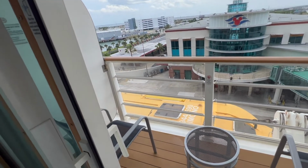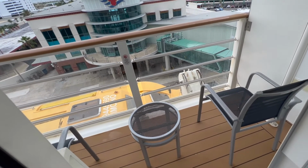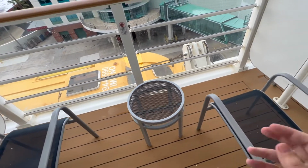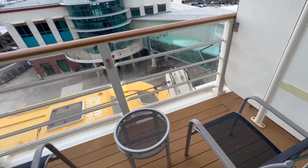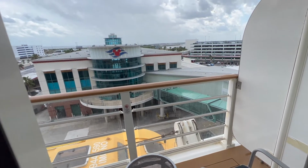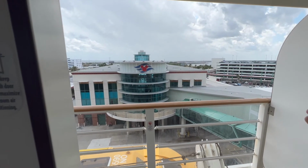And as you can see, there's two chairs and a little table. Actually a fairly decent sized balcony. I mean, pulling the chairs back to the wall, there is still plenty of space in front of the chairs. So very large balcony, which I'm excited for. But yeah, just a nice view of Port Canaveral for now.